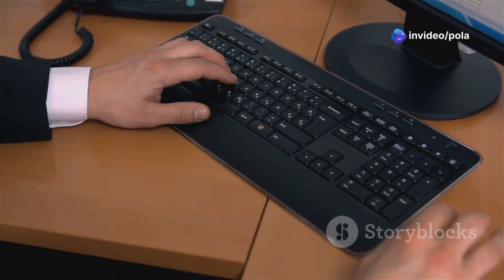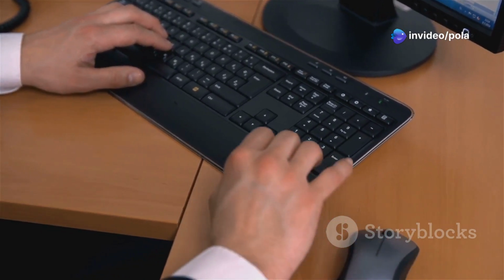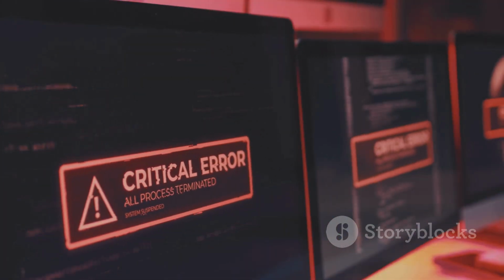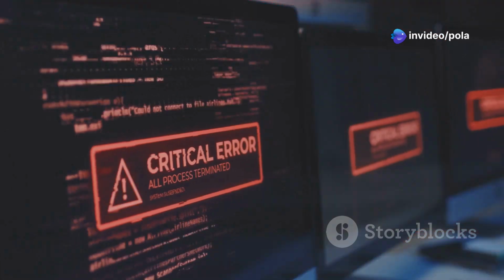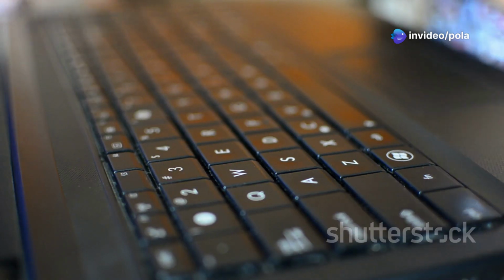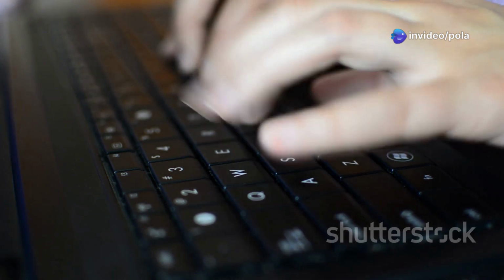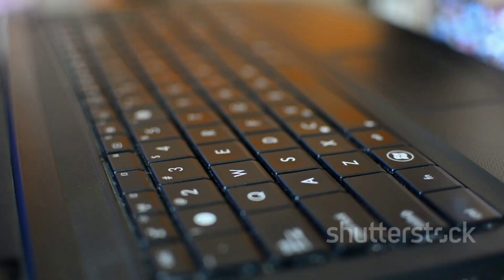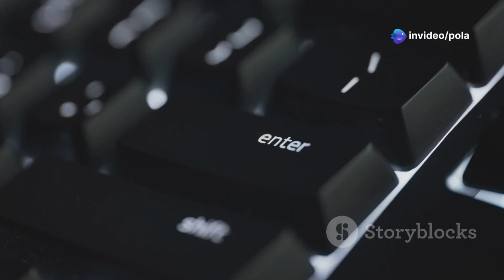So here's the fix, a step-by-step guide to get you back on track. We'll go through each step carefully so you can follow along easily. The first thing we need to do is stop the Windows Update service. This will allow us to safely clear the update cache without any conflicts. To do this, press the Windows key on your keyboard. This will open the Start menu or the search bar. Now type services.msc. This is the command that will open the services window. Once you've typed services.msc, hit Enter on your keyboard. This will launch the Services application.